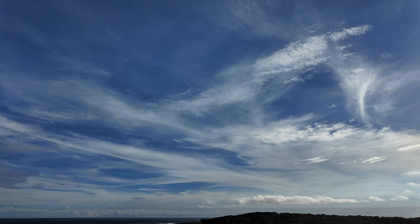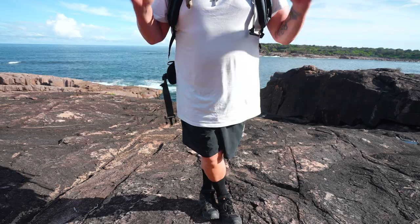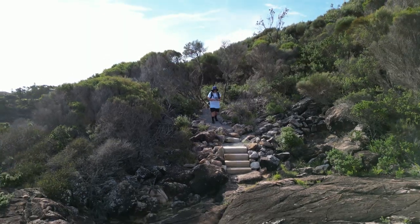The other thing I'm really liking is these high clouds. It's also saying 70 to 100% cloud cover. Fingers crossed, toes crossed, legs crossed, and hopefully we get some color. That's the plan. Anyway, let's keep pushing on, see if we can find our first composition.